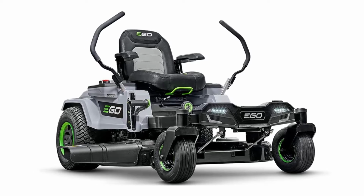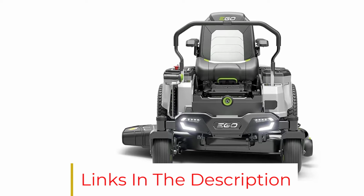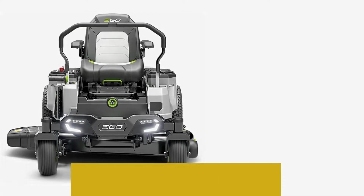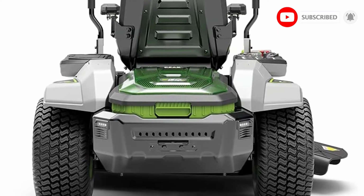We tested the top blade speed on an area of about 2,000 square feet of overgrown crabgrass that was about 12 inches high, and we had to slow the travel pace significantly to get an acceptable cut in that situation. The Ego Power+ battery-powered zero-turn mower would make a great choice for any large acreage owner with lots of grass to maintain.